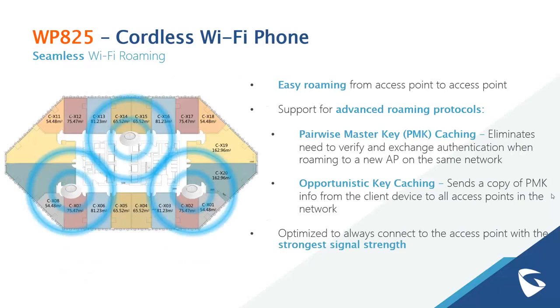So with the WP825, some of the features to talk about here, especially, is the seamless Wi-Fi roaming. You can see where we're starting to cross with our deployment scenarios here, especially with the GWN7660LR. It provides easy roaming from access point to access point, and this process is optimized a little bit with our GWN series of access points. However, it does work with absolutely any access point on the market as long as it provides that Wi-Fi connection. But our WP825 also supports advanced roaming protocols.